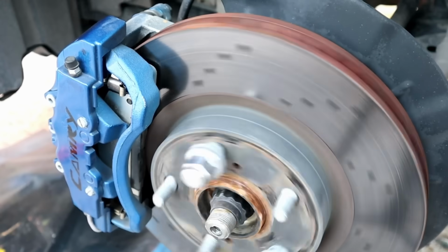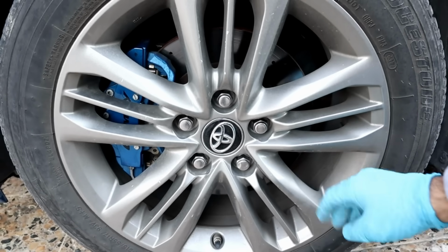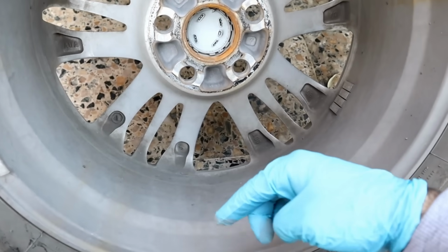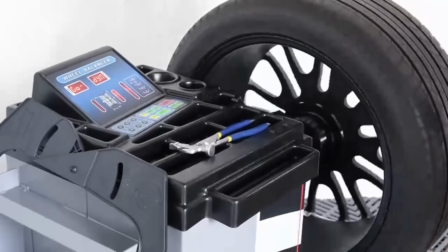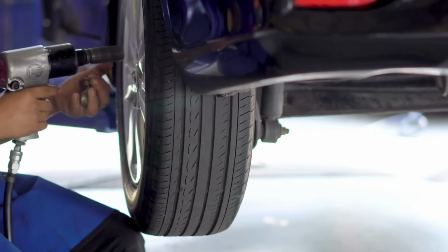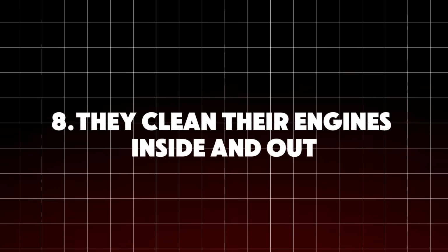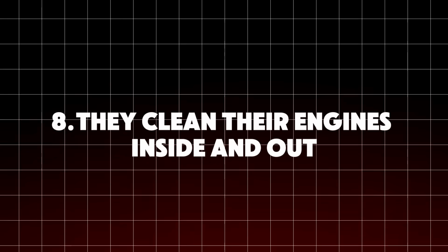Why? Because uneven torque leads to uneven brake pad wear. Over-tightening can snap wheel studs. Under-tightening risks your wheel falling off. They also retorque after tire rotations or new wheel installs, a habit that protects not only your wallet, but also your safety.